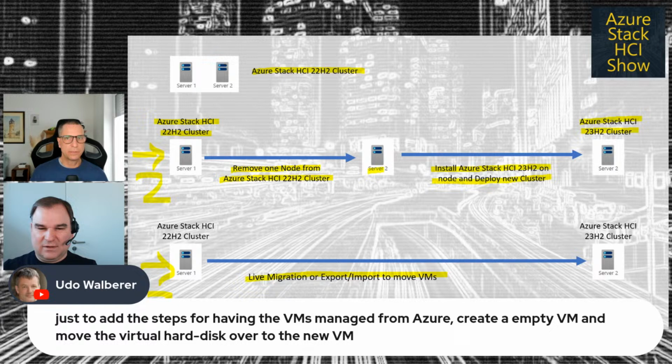Addition or question, just to add the steps for having the VMs managed from Azure, create an empty VM and move the virtual hard disk over to the new VM. This is what I mentioned before. Important is, if I do not deploy a virtual machine via the Azure portal, I can bring the workload to the new cluster, but it's not the same as if I deploy a new virtual machine via Azure.